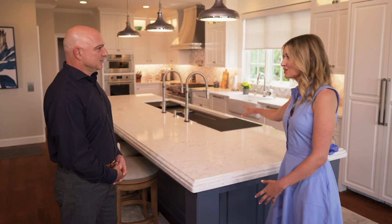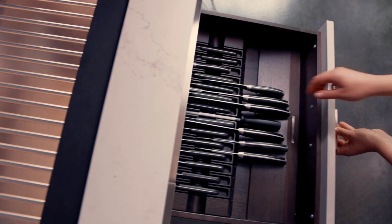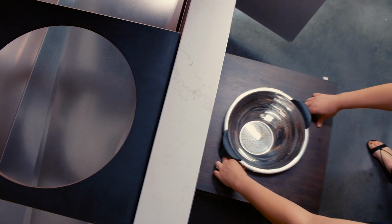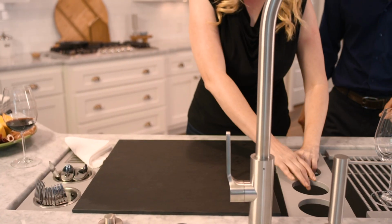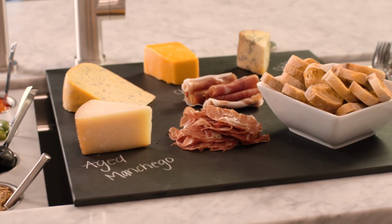Functionality-wise, what are some of the tools that this offers to make entertaining and the cooking process easier? Yeah, so the Galley comes with an assortment of tools depending on the size of the workstation. There's spots to put your knives, your strainers. There's a whole series of devices that you can put into the Galley workstation for serving food out of. It's not just preparing food.